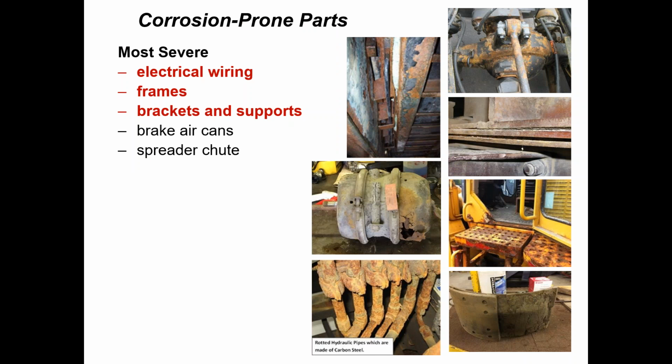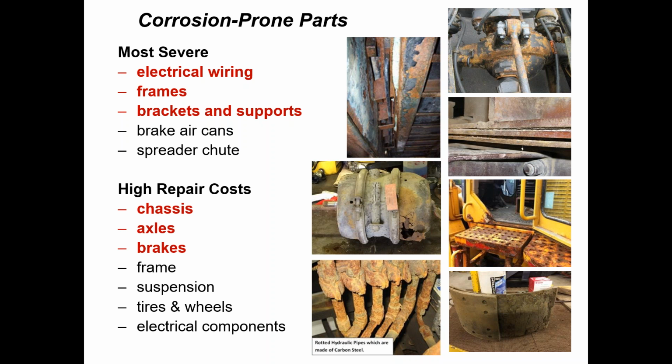So a national survey we did back in probably 2013 reached dozens of agencies, and the survey basically identified the corrosion-prone parts. The most vulnerable ones were electrical wiring, frames, brackets and supports, and so on. And then we also have a list of the ones which induce higher repair costs, like the chassis, the axles, the brakes, and so on.